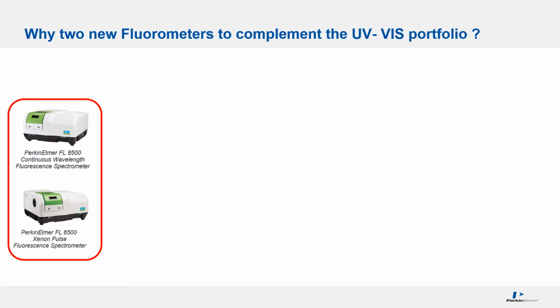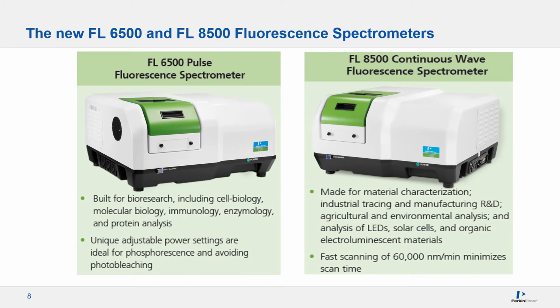So we'll take a quick detour to showcase the fluorescence instruments now. The LS55 and its predecessor, the LS50B, were extremely popular benchtop fluorimeters designed to meet the needs of a broad array of biological, chemical and materials applications. This newest generation builds upon that heritage by incorporating additional design features for enhanced flexibility.